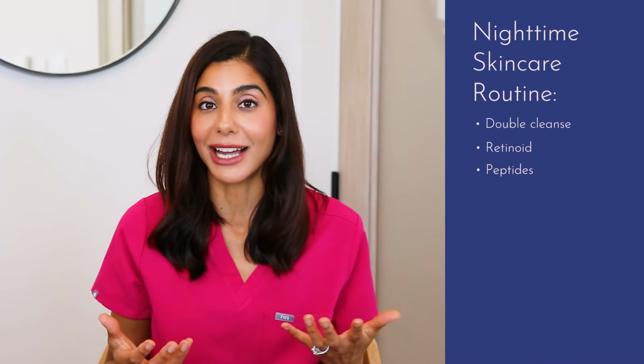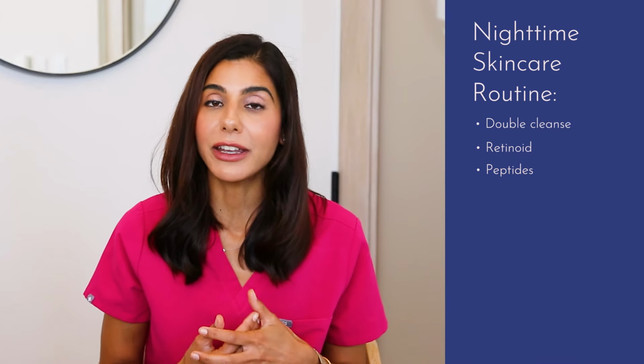Then I will make sure that I'm using something with peptides in it. Right now, I'm loving peptide eye creams, in particular, the Elastin Skin Restorative Eye Cream. Their peptide-based cream has the building blocks to help stimulate more collagen and elastin. So for those areas where you notice that there's a little bit of fine lines starting to form, crepey skin, I love doubling up my retinoids with my peptides to get maximum collagen stimulation.